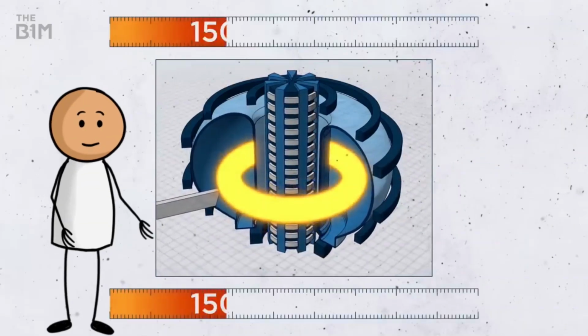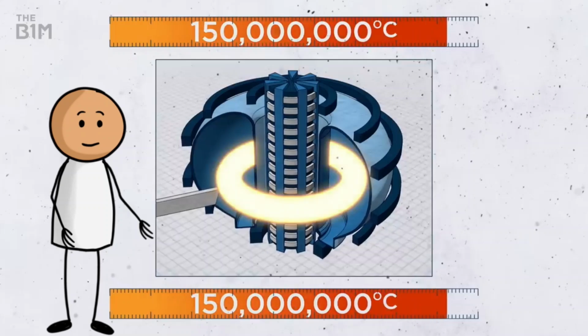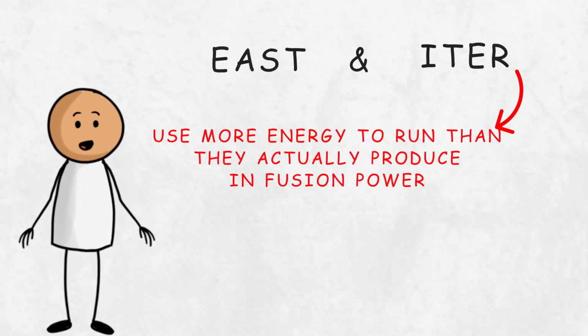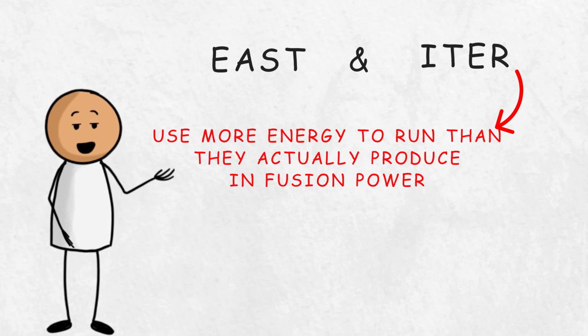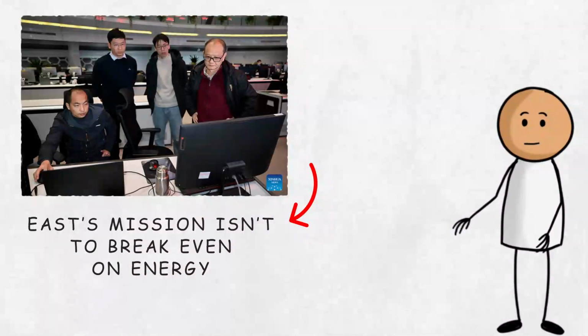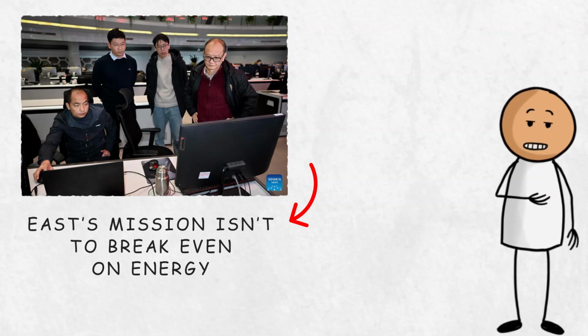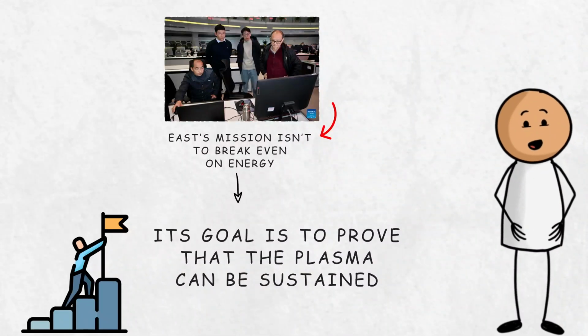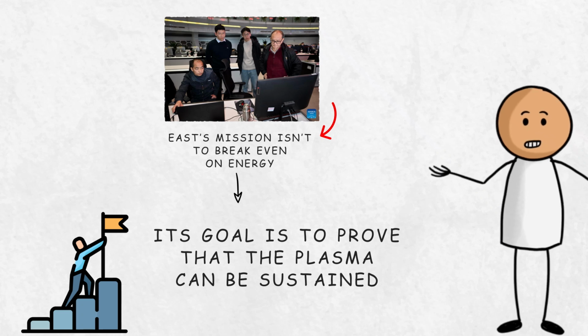The first hurdle is turning net positive. Right now, EAST and even larger projects like ITER use more energy to run than they actually produce in fusion power. That sounds like a bad business model, and it is. But that's the nature of cutting-edge physics. EAST's mission isn't to break even on energy. Its goal is to prove that the physics works, that the plasma can be sustained, and that the materials can hold up under monstrous stress. It's like testing a rocket engine indoors before launching the real thing into orbit.